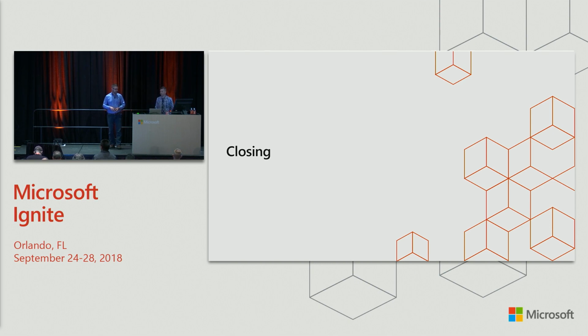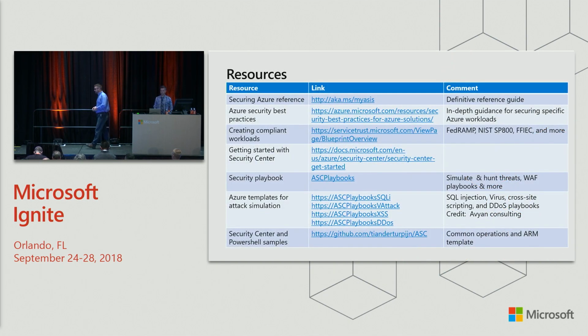Cool. Awesome. Okay, so we're going to leave a few more minutes for questions, but I did want to take a moment and talk about some of the resources available so that you can go and apply some of these techniques directly in your environment. We have a terrific reference article about securing Azure all up. Securing Azure from the best practices all the way from identity through that entire responsibility matrix you'll find at the secure reference. We'll also give you visibility into how to create compliant workloads using blueprints.